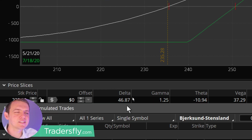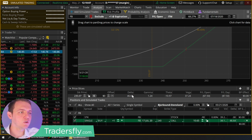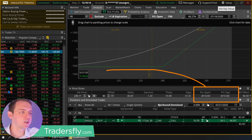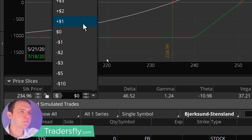And how does this work? Well, it mimics you based on your delta. This is in a way a 46 share kind of stock alternative, because your delta is 46. When you have a delta of 46, it means for every $1 move, you make $46. So a $1 move up, let's say we go ahead and move this up $1, which you're going to notice in the profit and loss right here is it's going to move it up about $46. So let's just go ahead here and move this up $1.